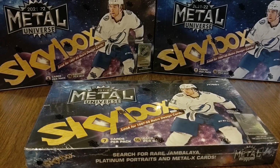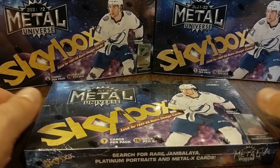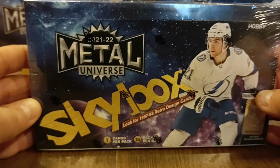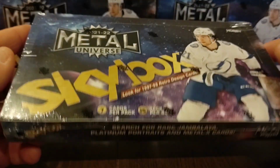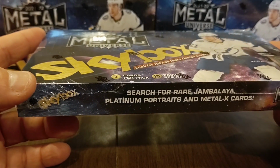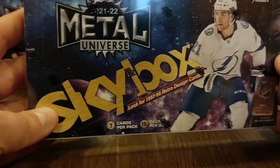I am your host, Tim, and today we are opening a box of Skybox Metal. This is 21-22 Metal Universe Skybox Hockey from Upper Deck. My cards I had purchased through Dave and Adams. I do not have a local card shop to support, as mine is 2 hours away from here at least.